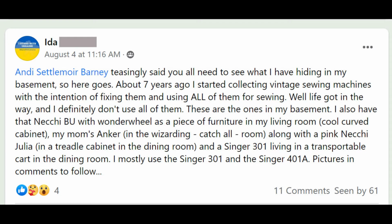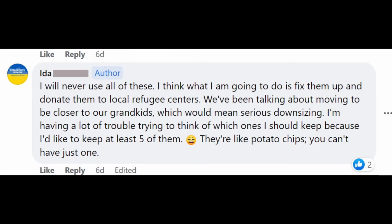So let me tell you about a few of our current members in our program. Ida came into our program because, like many of us, she's always been intrigued by vintage sewing machines and has collected quite a few over the years. They've been sitting in her basement because she couldn't find anyone to work on them. And learning how to clean, lubricate, and make minor repairs to them, she's decided that her heart sings with the intention of making sure they are all in working order and donating them to a local charity or projects or families in need.